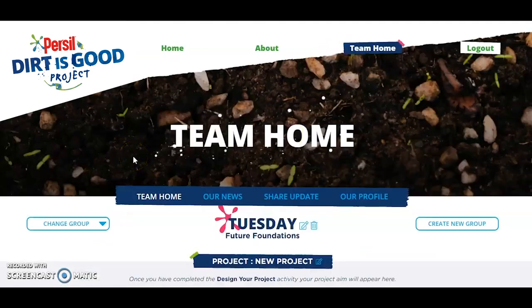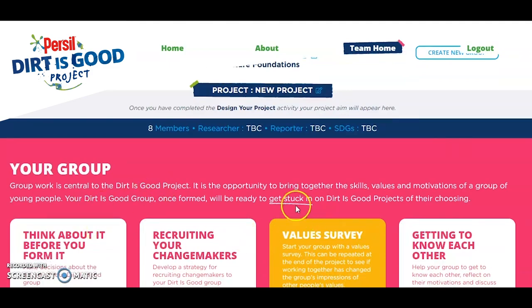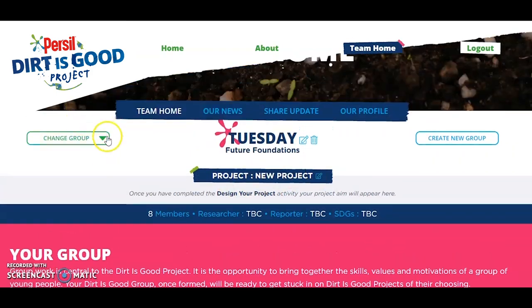So to summarise, once you've logged in, you have a team home dashboard. You can add as many groups as you like, and it's quite straightforward to do that. If you scroll down the page, there are a number of sessions and activities to complete. And over here at the top, depending on which team you've got selected, you can then add in your project details. And that's all for now. Good luck with your project.